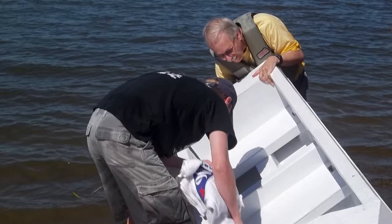Fortunately, we were only in 8 inches of water at that time. So the first mate and I flipped the boat on its side, let the water drain out, and walked it back to shore. We almost lost a couple of good men that day.